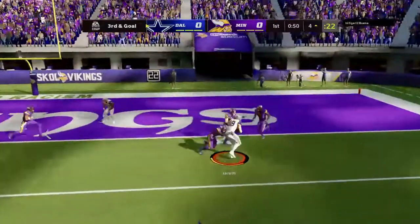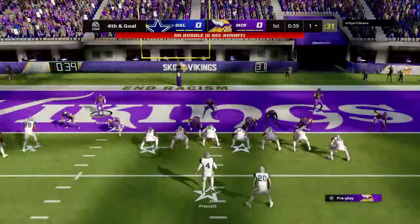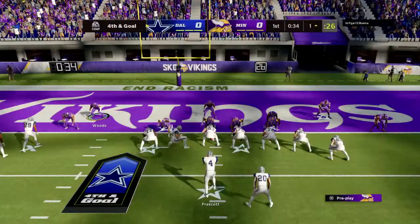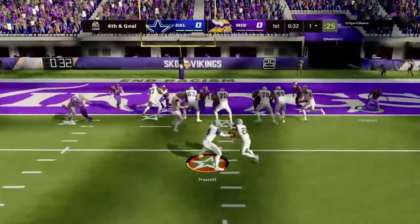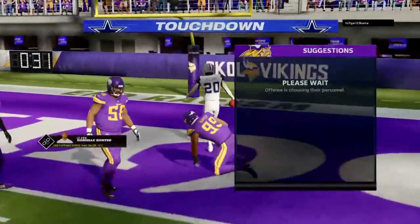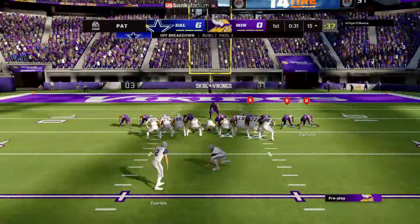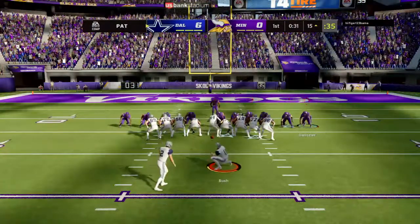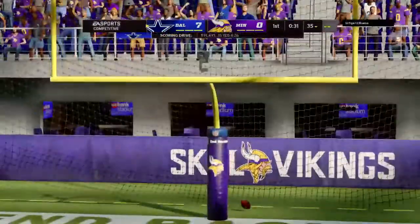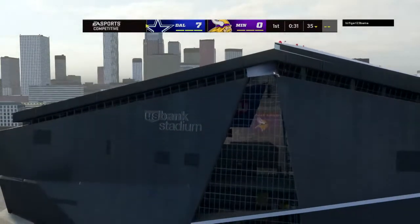Prescott now. He's got it. They're able to hold him to 3 there, and that leads to a 4th and goal. They'll run forward with Pollard, and he'll take it into the end zone for a Cowboy touchdown. Tony Pollard punching it in from a yard away. And the Cowboys take it all the way down the field and score on the opening drive. Zerline connects on the extra point, and that makes the score 7-0.